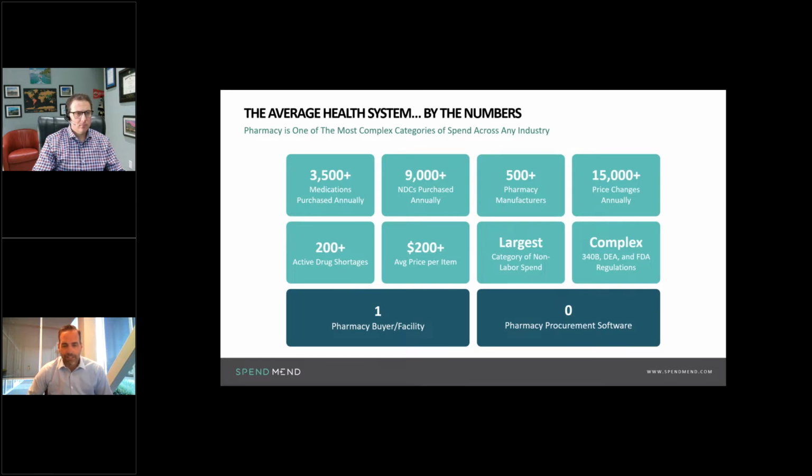If you look at the average health system by the numbers, we've done a lot of analytics on this, and it's super interesting. You're buying over 3,500 unique medications every year, over 9,000 NDCs from over 500 pharmacy manufacturers, and you're dealing with over 15,000 price changes on the medications that you buy. This isn't all Medicaid, this is just on the ones that you're buying. Not to mention drug shortages and expensive items. It's typically the largest category of non-labor spend within your hospital system.